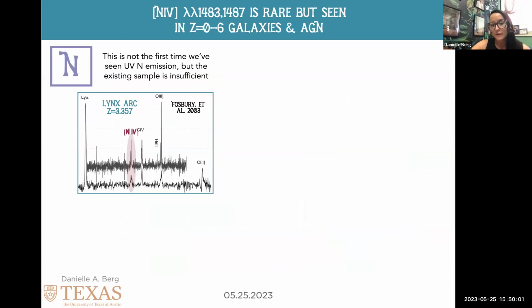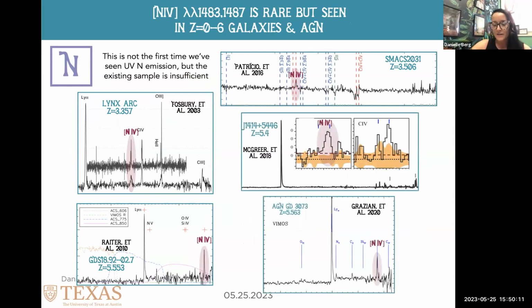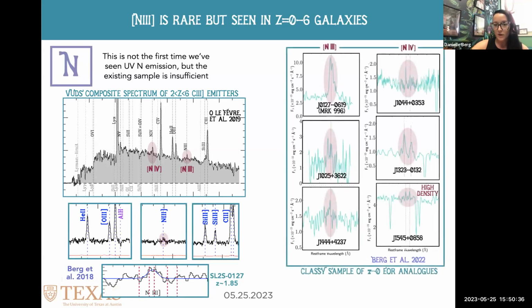I like to point out that there are a handful of these observations that we've seen before. So here are some higher redshift things that do have nitrogen 4 detections. I think with CLASSY, I have counted that there are 9 nitrogen 4 detections in all of existing galaxy spectra, 9. And only this stack from redshift 2 to 6 and the GN-z11 one both have nitrogen 3 and nitrogen 4, but I'll show you a few other of the nitrogen 3 detections as well. So in total, I think we have exactly 5 of these other galaxies that have potential nitrogen 3 detections. So very low samples. And so it's something we really don't understand well yet at all.